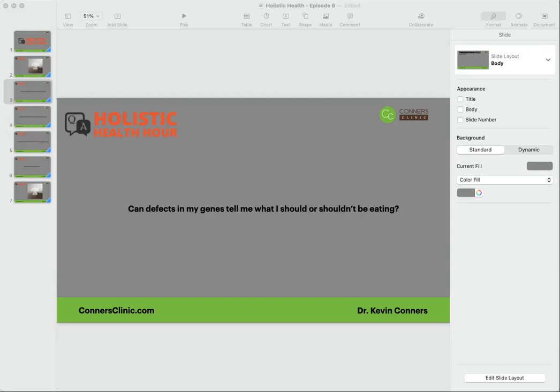Likewise, the opposite is true. A person could have no gene defects in their HLA genes, but they have a very severe gluten sensitivity. Again, gluten sensitivity is not so much your genes. It has to do with your body making antibodies. It really has to do with gut health. And, you're in the course, so make sure you look at the videos where I explain all that.